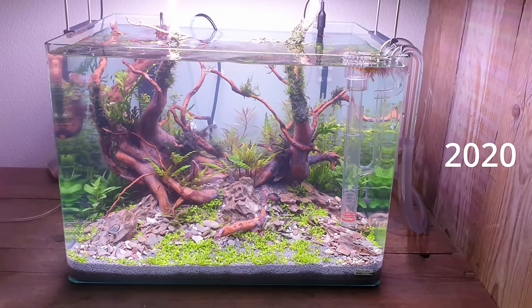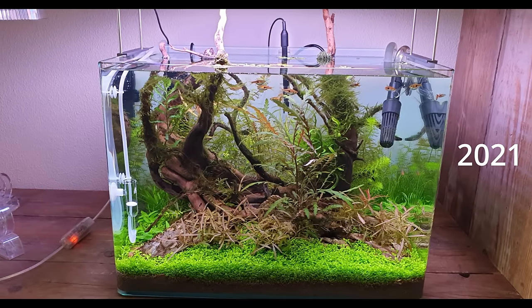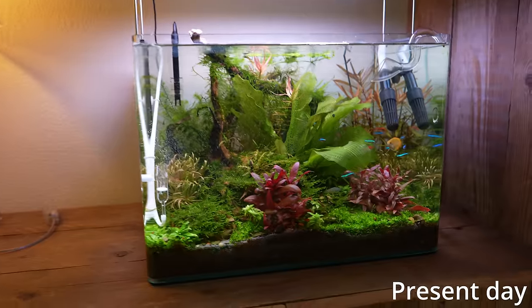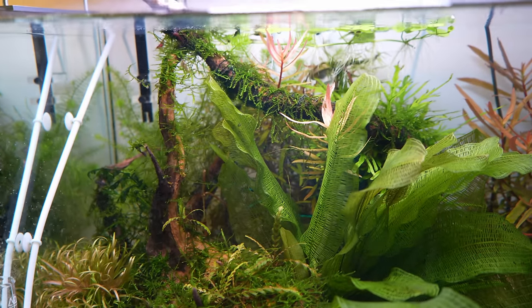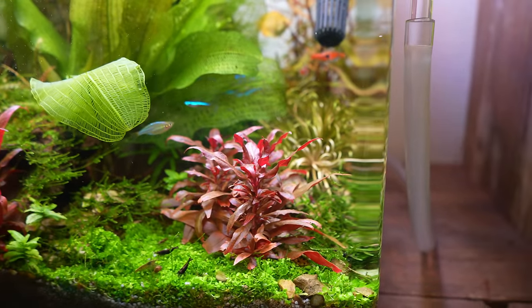Almost 3 years ago, I made a nano aquarium for a client. This was a relatively simple build, but it was made with some of the best equipment and materials that were available at that time. The client was very happy with the end result, and he promised me that when he would be setting up a bigger tank, he would hire me again. We always kept in touch and quite often spoke about this future big tank.